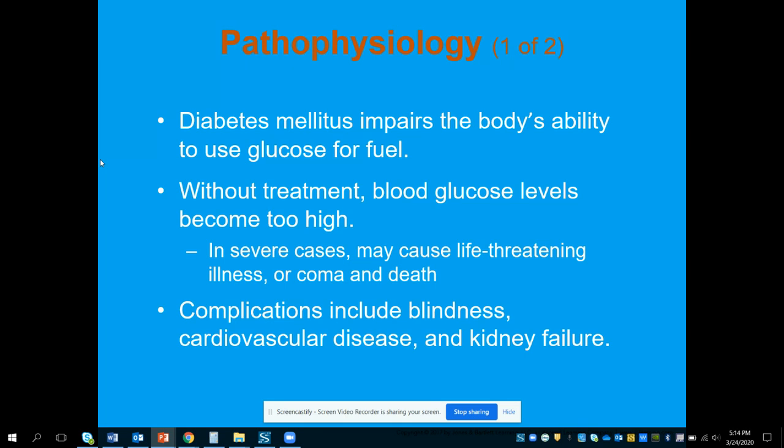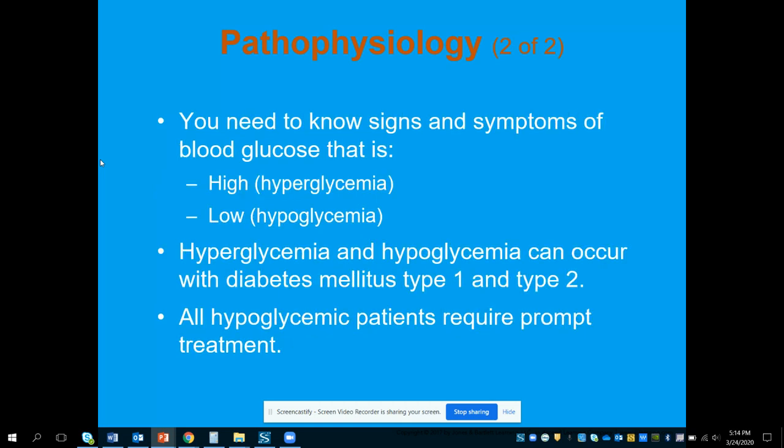So diabetes mellitus impairs the body's ability to use glucose for fuel by one of two ways. And so we're going to get into that and talking about what's the difference in type 1 and type 2 diabetes. So without treatment, blood glucose levels will become too high, and in severe cases, this can cause life-threatening illness, coma, or death. And so we're going to talk about what is hyperglycemia, when does it need treatment, what does it mean to be in diabetic ketoacidosis. Some of these long-term complications from diabetes can include blindness, cardiovascular disease, and potentially kidney failure as well. So we need to know the signs and symptoms of blood glucose that is both too high or too low. So hyper or hypoglycemia. And how do we treat those? We're going to talk about that.